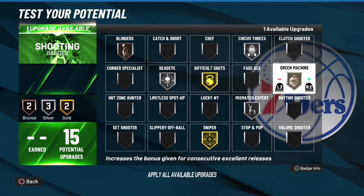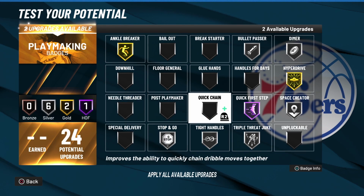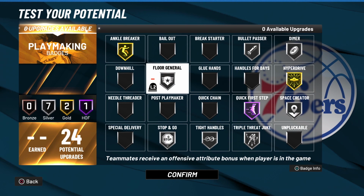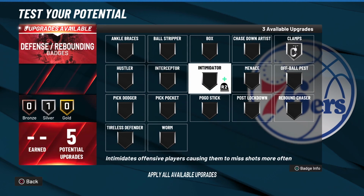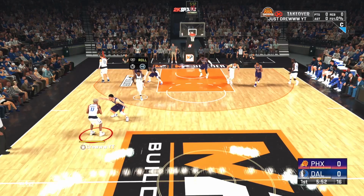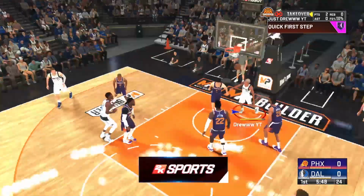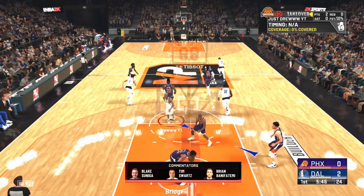Well, you have 7 shooting, 7 finishing, 15 shooting. That's 22 plus 24 is like 46. You get like 51 badges on this build. Look at that math, that quick math. You get 51 badges on this build, which is good for the pie chart, because this pie chart normally doesn't give a lot of badges for guard builds and builds in general. So I did what I had to do.